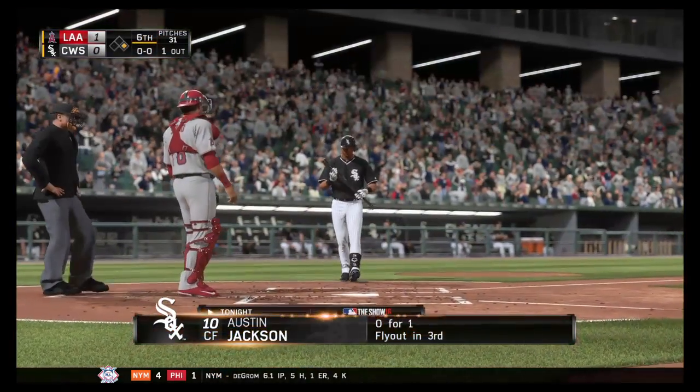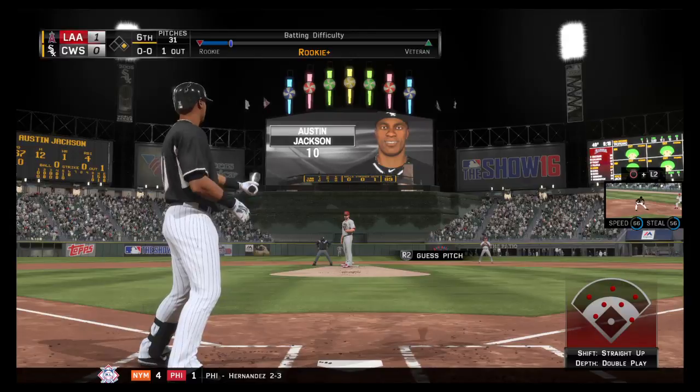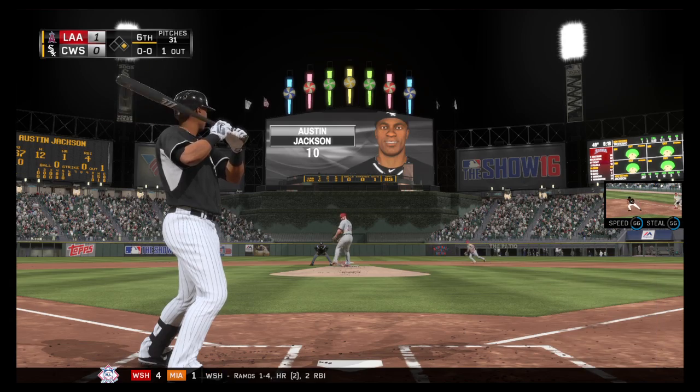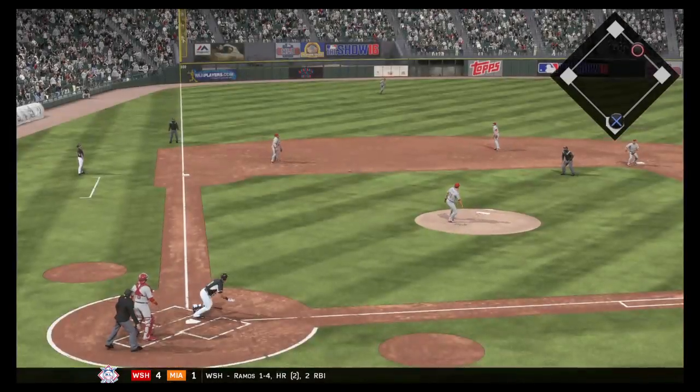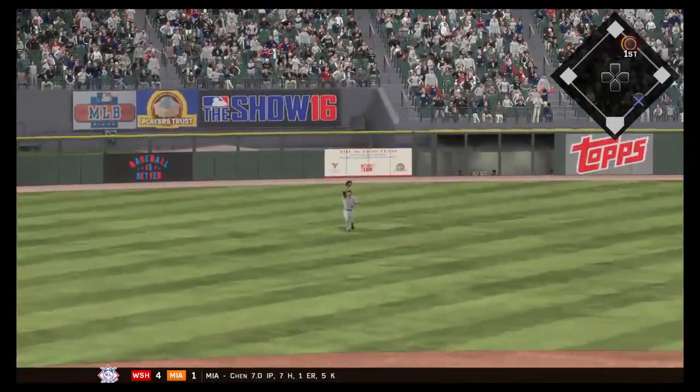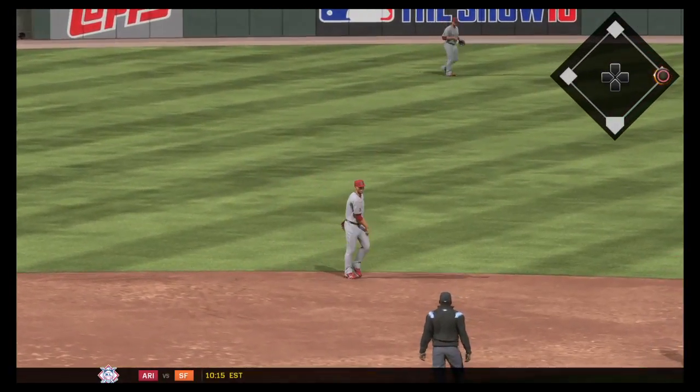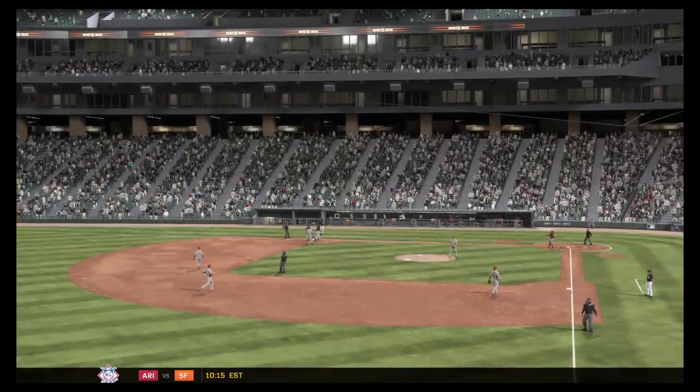Austin Jackson will stand in, and Steve, with the no-hitter gone now, he's got to remind himself he's still got work to do out there. Yeah, he sure does. This game is not over by any means. You've got to take any no-hitter thoughts and put those out of your mind and go back to focusing on the task at hand. Nava is in his tracks now as he makes the catch for out number 2.